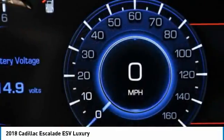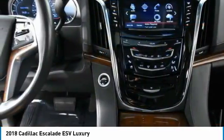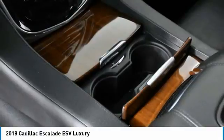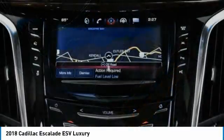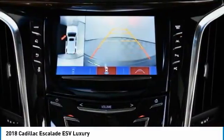Here are some of this vehicle's great options: four-wheel drive, blind spot monitor, tow hitch, heated mirrors, aluminum wheels, power liftgate, engine immobilizer, four-wheel disc brakes, privacy glass, air suspension.